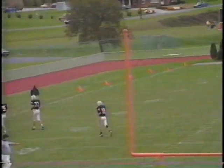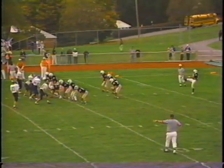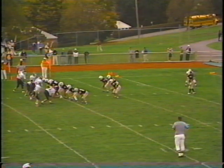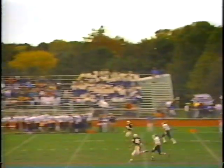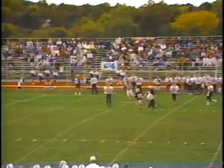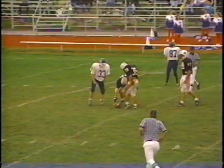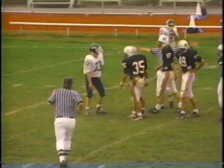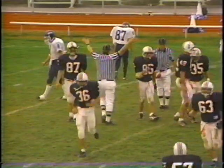4th down and 6 for the Trojans. A low kick, and West York's going to let it bounce. Pretty good roll for York Suburban. It rolls the whole way out to the 46-yard line, where West York will have it.